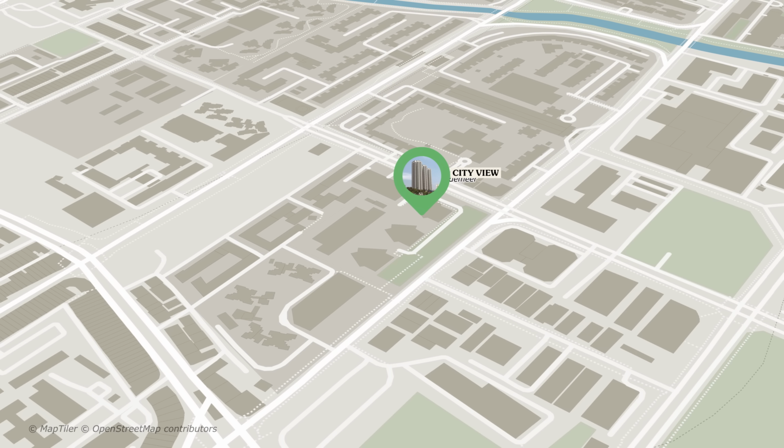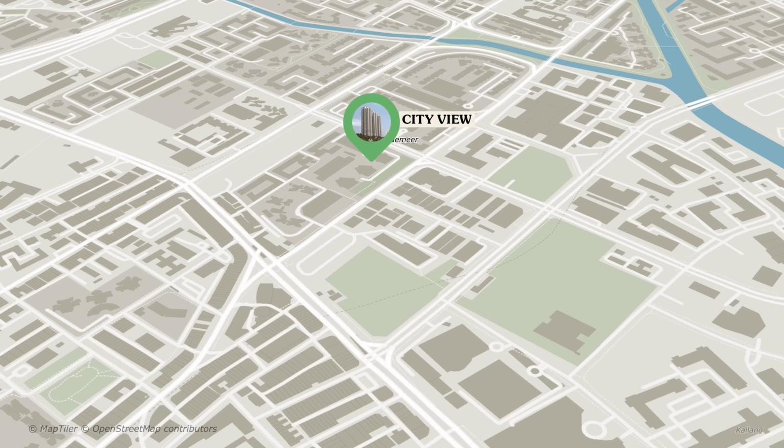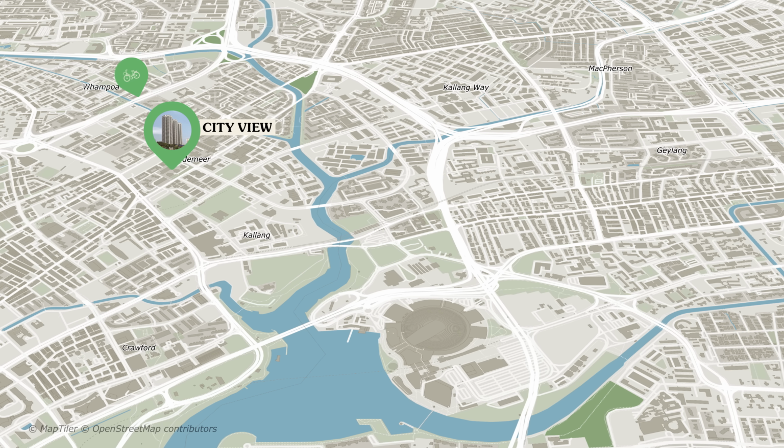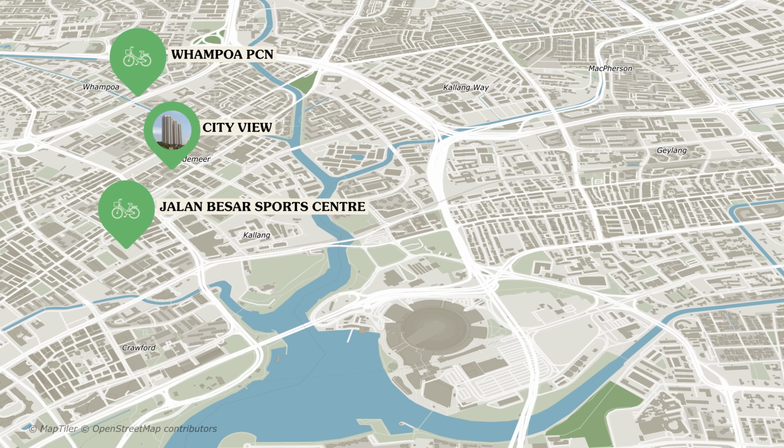For other shopping and eateries establishments in the close proximity, you are a 7 minutes walk away from the cafes and restaurants located within the shophouse enclave of Jalan Besar. We've got City Square Mall and Aperia Mall that are both under a 12 minutes walk out. For recreational activities, Whampoa River and the Whampoa PCN is a 10 minutes walk or a 4 minute cycle out. Jalan Besar Stadium is 8 minutes walk away, while Kallang Stadium is a 15 minute cycle out.